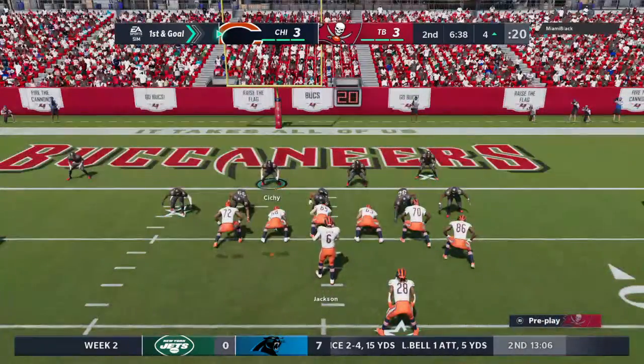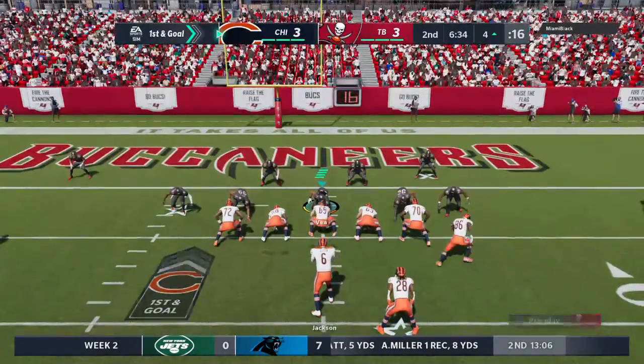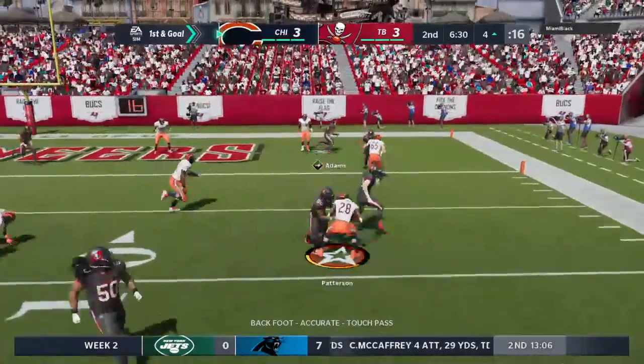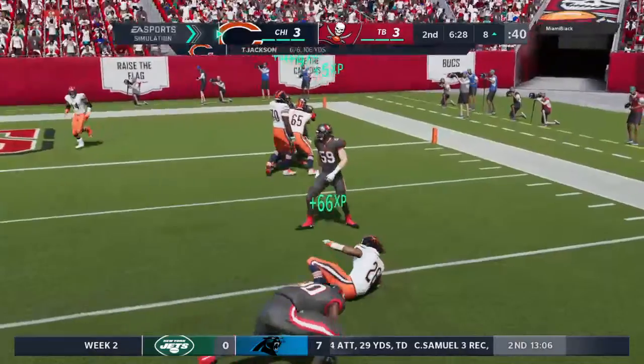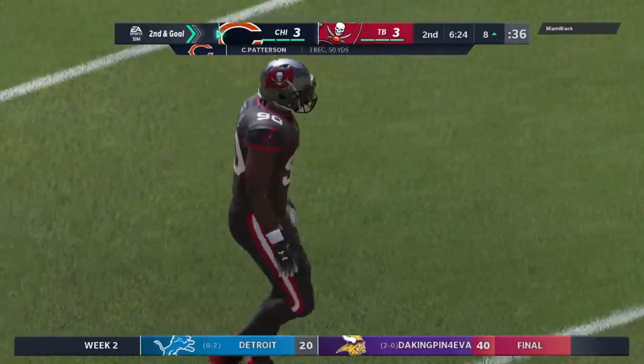A kicker fest so far. All points via field goals. They're hoping to change that right here. Throwing is Jackson. Oh, it's a screen pass. That's complete. And this is going to result in losing yardage. They're driven back to the 8-yard line.